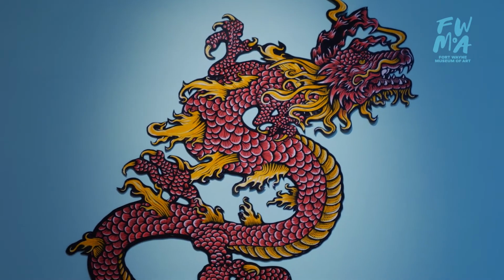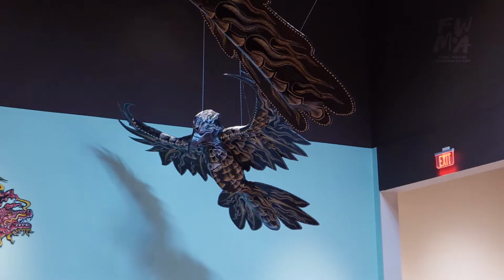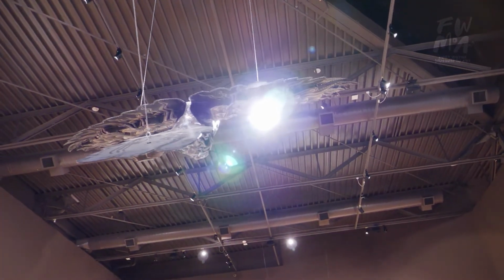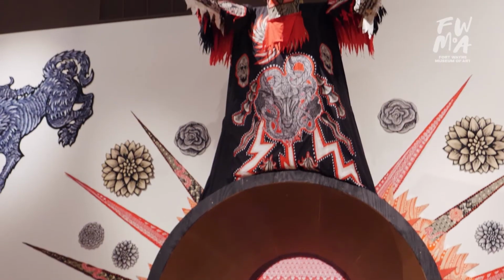I blew up the woodcuts to fit 8-foot panels, and then used those as cutouts, all hand painted. Then I brought out sculptures that the museum already had and was able to use those in the installation, and also brought a big puppet for the big cool vortex that those guys made.